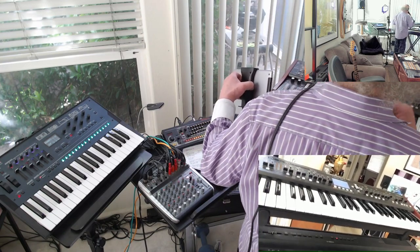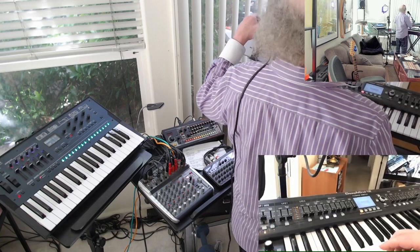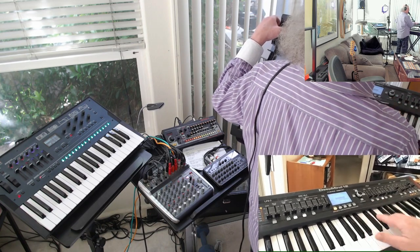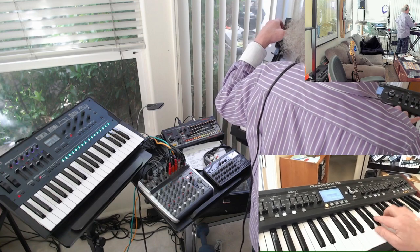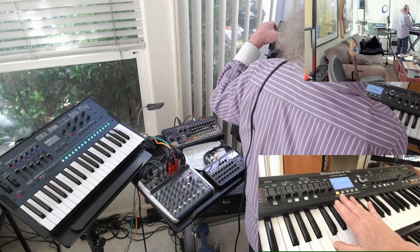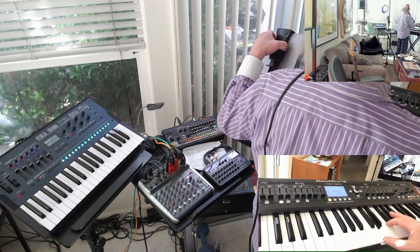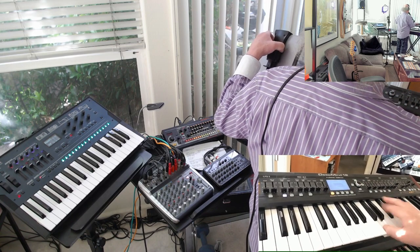And then the flagship, really, in terms of synthesis of my system, is this DeepMind 12 here, which I think you can kind of see in the inset here. I spent thousands of hours perfecting the sounds of this thing. It has 1,000 patches. Let's see. Bass.